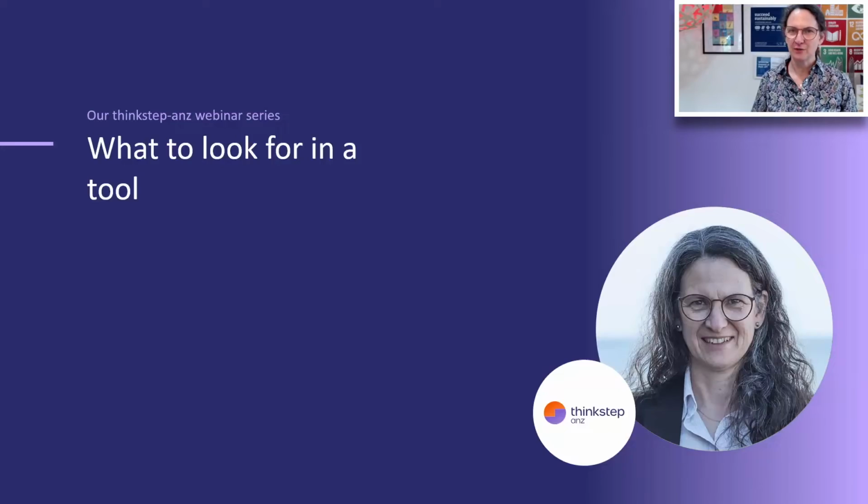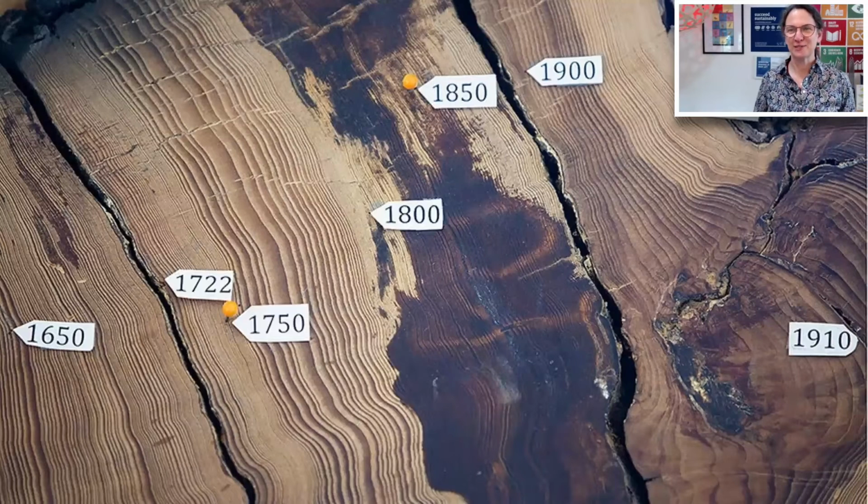Before I hand over to Sharyn and Dan, I just thought I'd share with you, we've been around the space for a while, so what to actually look for in a tool. I thought I'd share with you what my favorite tool is. And it's not an Excel spreadsheet. And I am slightly biased. So this is my favorite record-keeping tool. It has a lot to do with carbon too, but we won't get into that.